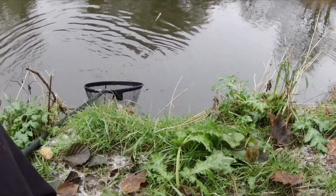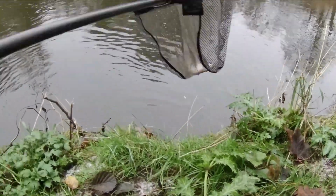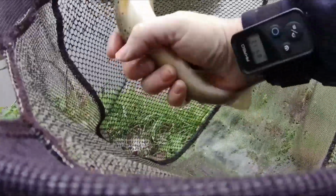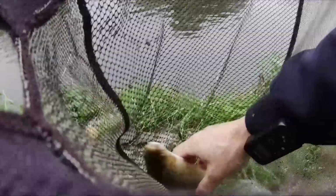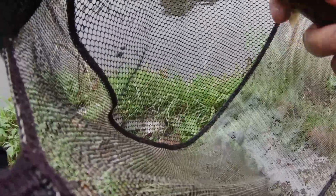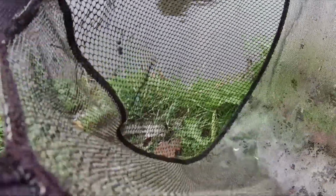It's a spotty thing. Great to catch on the fly, but obviously they're out of season at the moment, so I'm going to quickly get this one back. But yeah, that's a wriggly trout in the net. Wow, it is wriggly. Let's get it straight back.